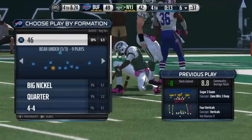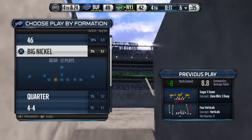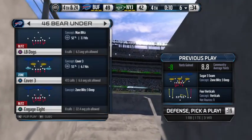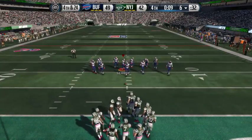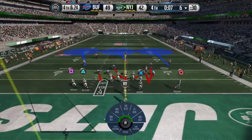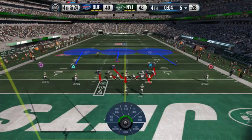Well, it's all about timing. I got to tell you something. The safety did a wonderful job timing the snap count that time. Caught everybody off guard, and he gets the sack on the QB. They'll go for it on fourth down, late stages.